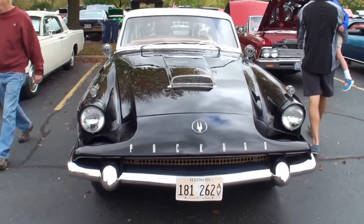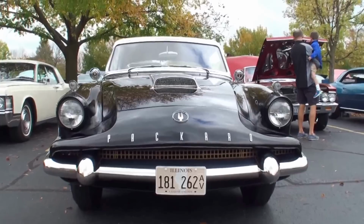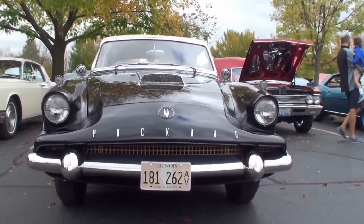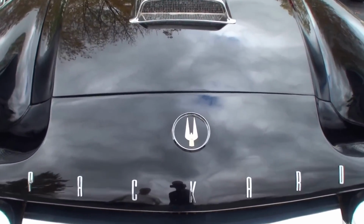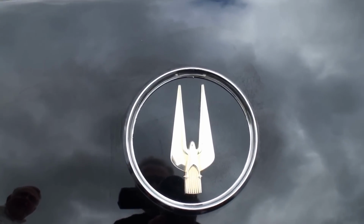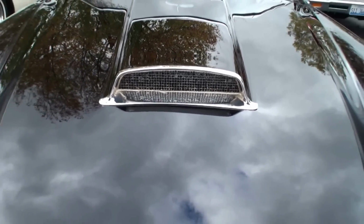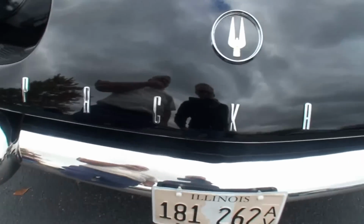We have a '58 Packard Hawk, very unusual car. They only made 588 of them. This is a survivor, and it's a unique car. It looks really impressive for '58. Quite unique fenders here, as we're looking at, and the bumper.